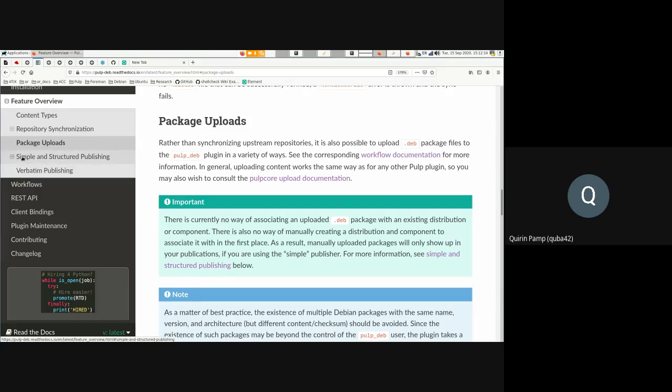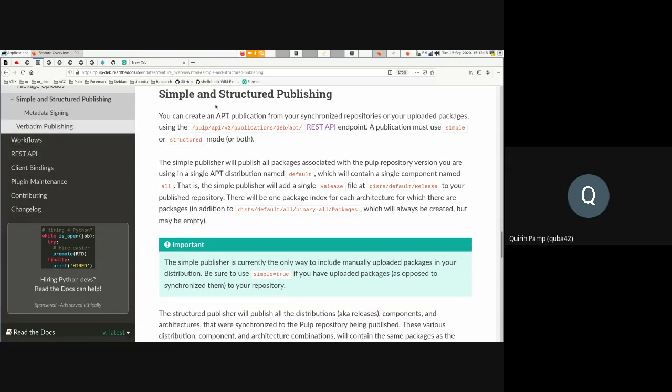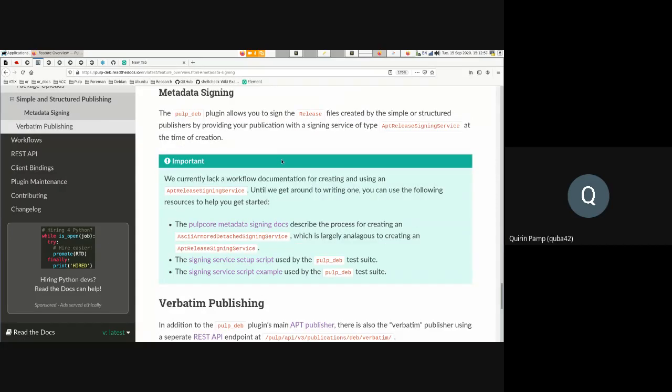And here we have the simple and the structured publisher, or the main apt publisher, which has a simple and a structured mode. This basically recreates the same functionality we had in Pulp 2. In Pulp 2, we also had the simple and structured mode, where the simple mode would just publish all the packages in your repository version in a default all component, a single component, and the structured mode would recreate the structure of the upstream repository that you synchronized. And we also have metadata signing. So if you create a signing service, you can then sign your publications with that signing service.